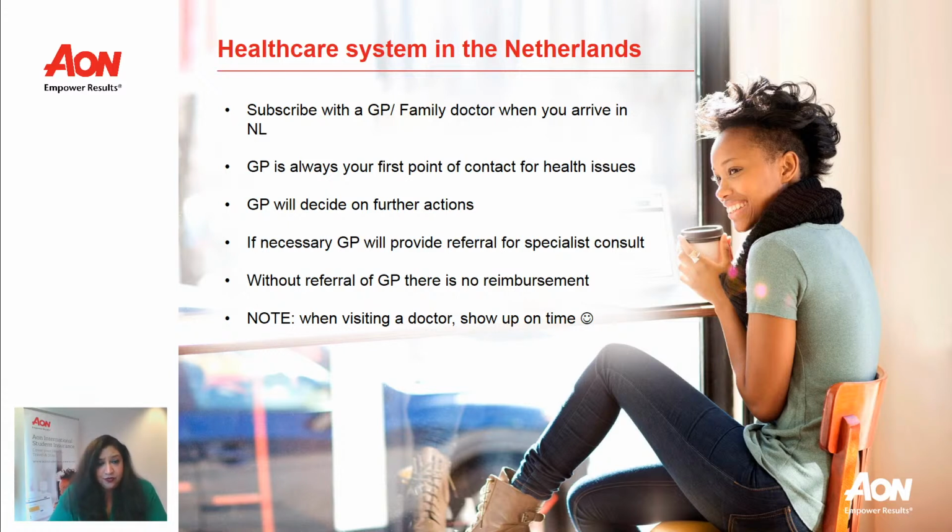Without a referral of a GP, you cannot go to the hospital because there will be a reimbursement. Of course, you can go, but then you will have to pay it yourself. We always need a referral of a GP to go to a specialist, and then you will be reimbursed for that. The same goes for that. It's not only applicable to the Aon student insurance, but also for the Dutch basic healthcare insurance. So keep that in mind.